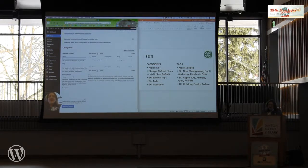Then tags are more specific, and tags are not necessarily used on the website so that you can see them. A lot of times when you see a post, it'll have a photo, the title, and then it'll have some names under it, you know, inspiration and tech, or something like that. But then the tags are more for searching and SEO and things like that.